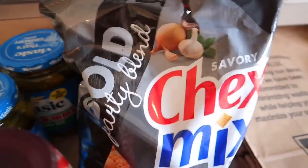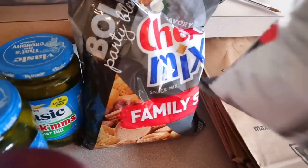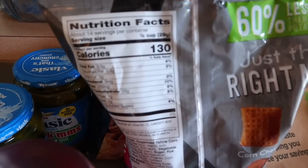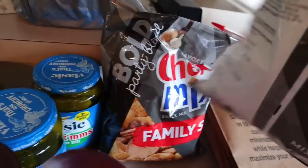And then my husband's Chex Mix. This is, forget what the serving size is. Serving size is 1/2 cup, and it's 4 points for 1/2 cup, or 130 calories.